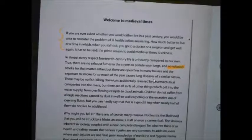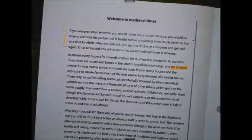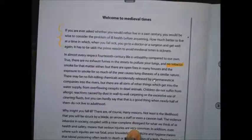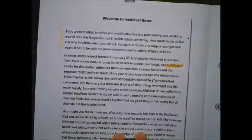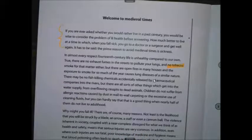First of all, serious injuries are very common. Okay, so there's the phrase, serious injuries are very common. So let's have a look around that. Let's have a look at the question. It tells the reader that violence was a normal part of life in the 14th century. We're part of that actual same paragraph. The violence inherent in society coupled with a near complete disregard for what we think of as health and safety means that serious injuries are very common. Okay, so it says the violence, that's that important word, isn't it? The violence inherent in society, coupled with a near complete disregard for what we think of as health and safety.